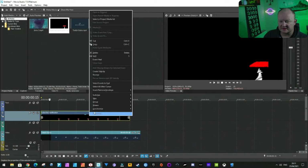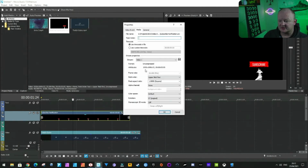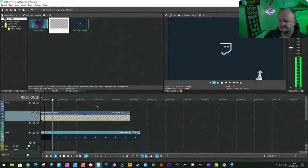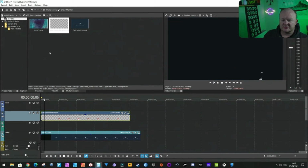What you need to do is right click and then go to the properties of this. Properties, media, and this is the alpha channel here, you just want to select that to straight. Then as you can see there, it's playing straight away. What you can do with this as well, we can do anything you can do with a normal video editor.